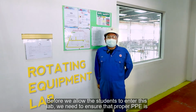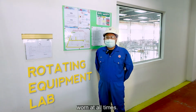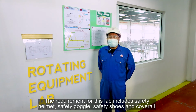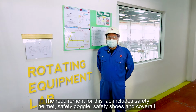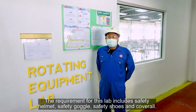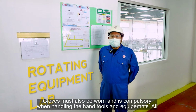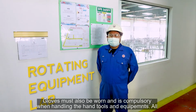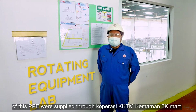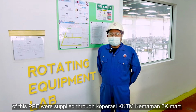Before we allow the student to enter this lab, we need to ensure the proper PPE is worn at all times. The requirement for this lab include safety helmet, safety goggle, safety shoes, and coverall. Gloves must also be worn and is compulsory when handling the hand tools and equipments. All of this PPE was supplied through Koperasi KKTM Kemaman Berhad 3K Man.